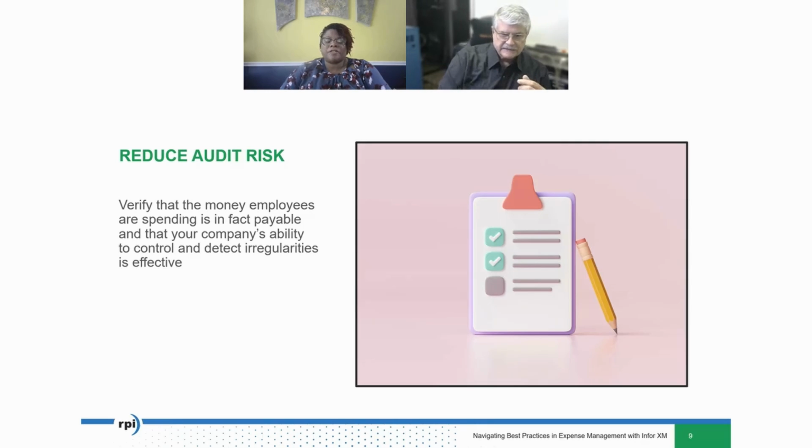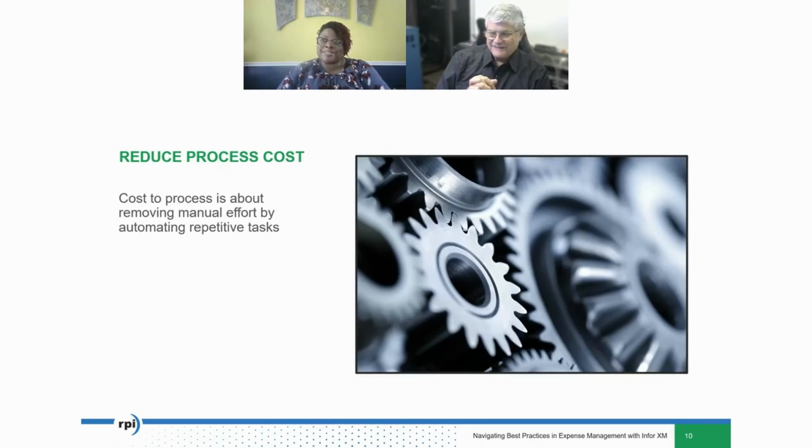This is a lot of great information, Rich. And I love the fact that you're pointing out it protects us from the money going out the door. It helps us to manage that, monitor that so that we're not losing money. So I love that audit risk piece. Another pillar that you talked about was reducing process costs. Can you go into that a little bit for the listeners? Sure.